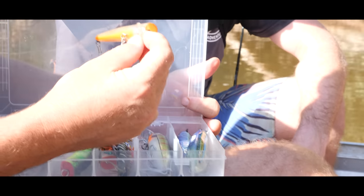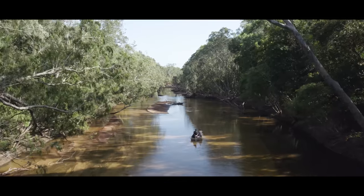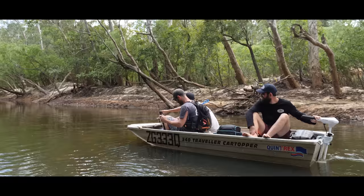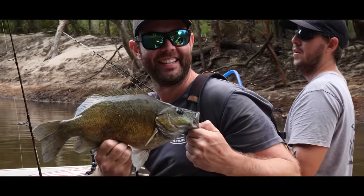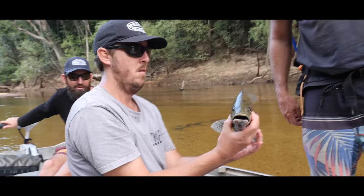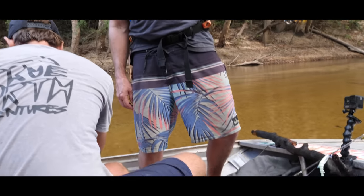Go for this fella. Lift him up. Oh, he's a winner. First cast. That is a ripper sooty, eh? 39. That is a big sooty. 41. Well done, Mark.